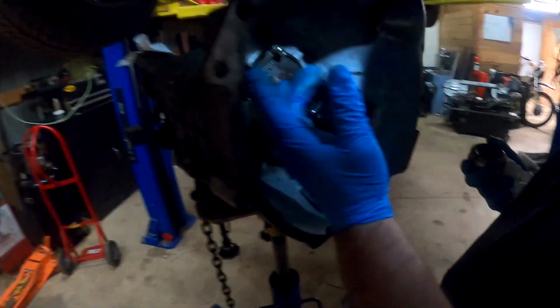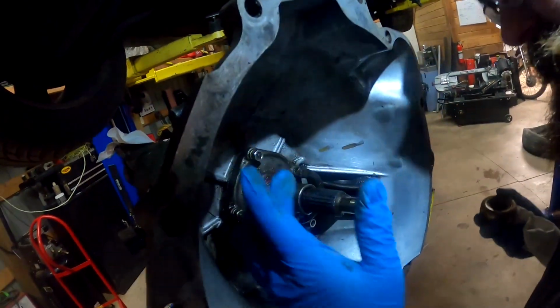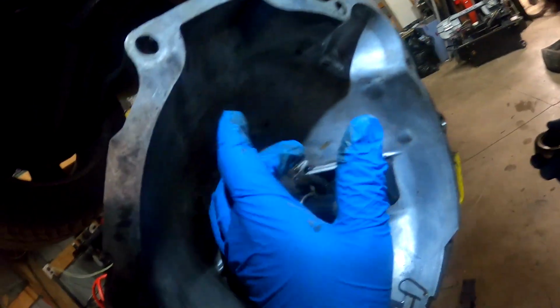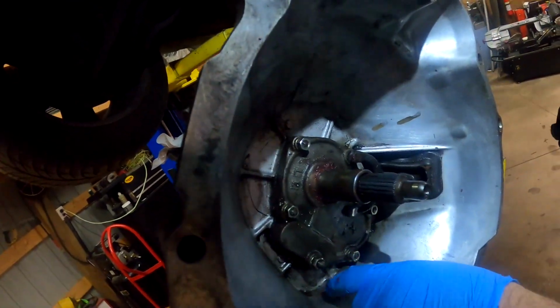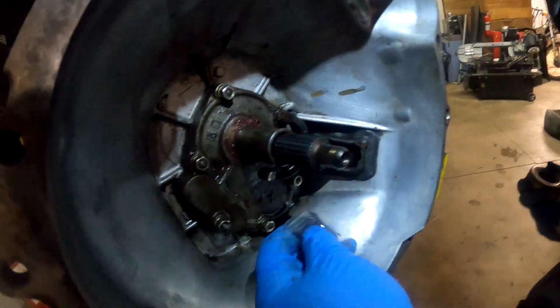I'm gonna take this and loosen the spline. So shouldn't need too much, right? Nah, a dab will do ya. Yeah, look at that. That's good stuff. So here, we just quickly clean some of the oil and the grease out of the inside of the bell housing just so it doesn't get sprayed. There's dripping stuff on the clutch.